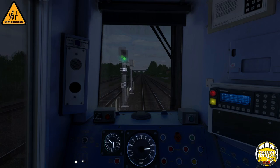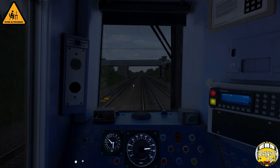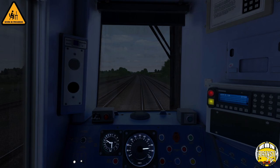And call at that station. There is a few scenarios that do use that station though, with the release, so don't worry, it hasn't been forgotten and left out in terms of any running operation.